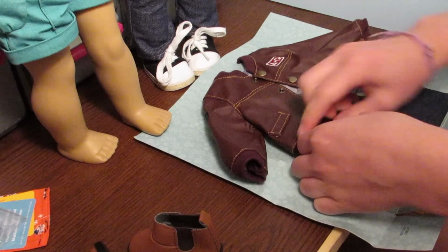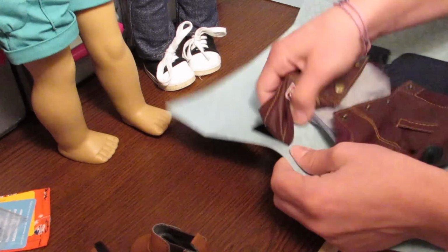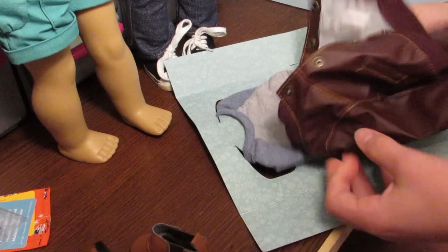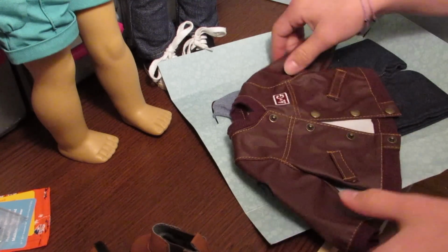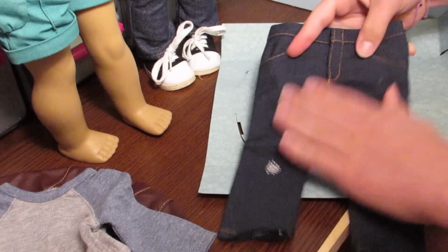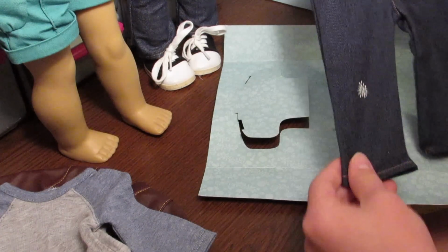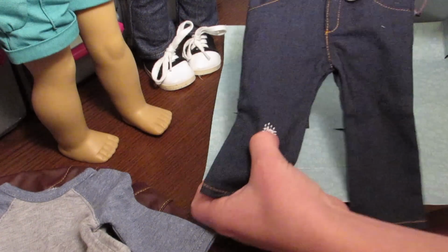When I have it on my dolls, I'm so glad I bought this outfit because I was really considering not buying it, and it's just so cute and I'm so excited to be using it. So here's the adorable little leather jacket. Then we have these adorable little jeans, and actually they aren't really skinny jeans, but they are jeans and they have this adorable little detail on it.